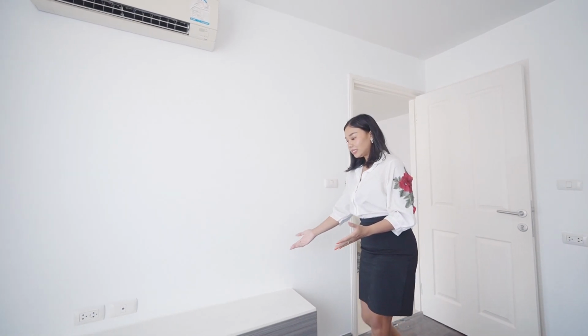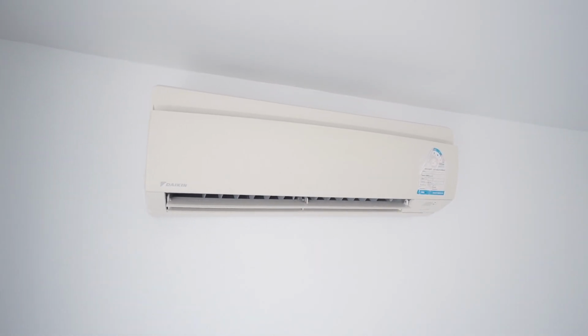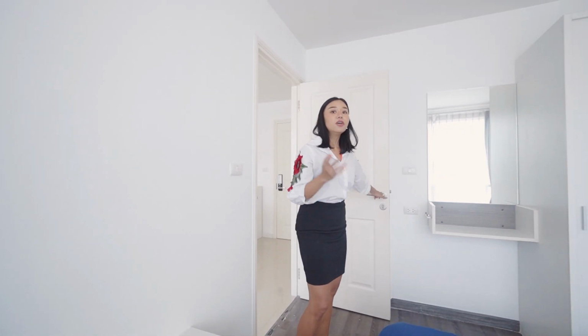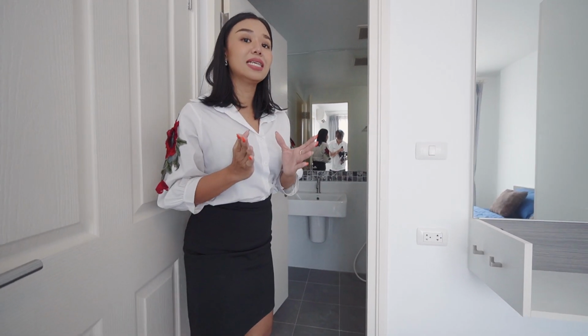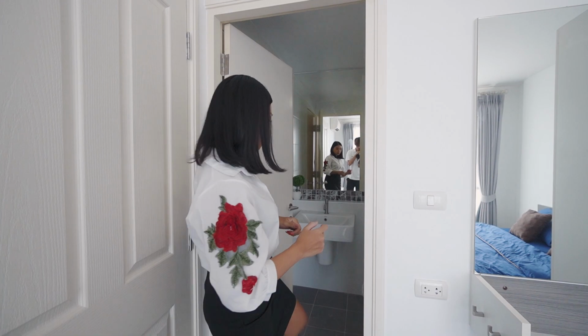Opposite to the bed is the TV shelf. You can put your TV here, or you can decorate by yourself. You can put anything you want right here. And in this bedroom there is one air conditioner here. When you stay here, you can access the restroom by this door, so you can just open it. Another way to access this restroom is from the door in the living area.